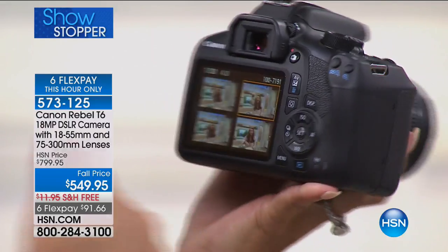Now what does that mean for you in a real life situation? That means you are now going to be able to never miss a shot when your kid's on the soccer field. That means if you're up in the nosebleed section and you need to have that fast action, you can use the zoom and zoom right in and get it. And you can get the speed as well.